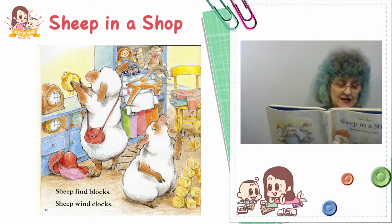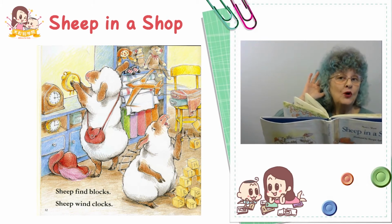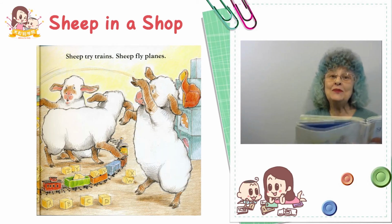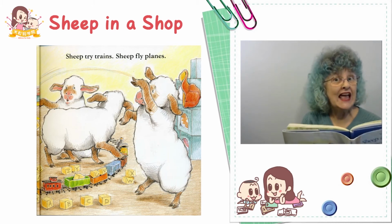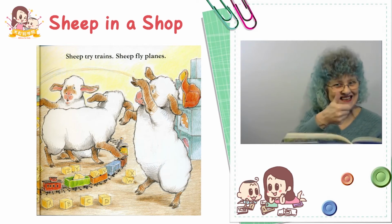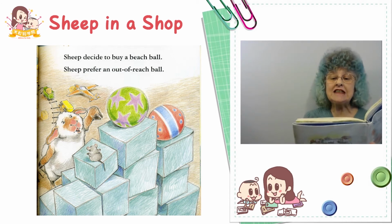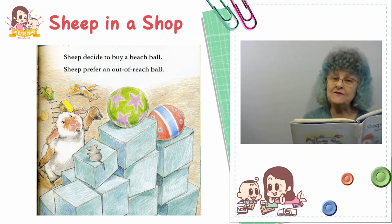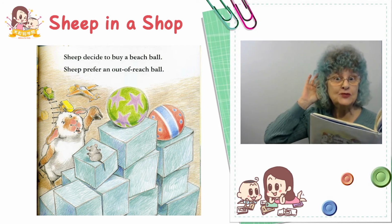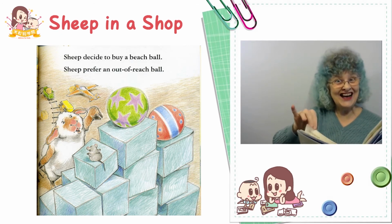Sheep find clocks. Sheep wind clocks. Over here, okay? Sheep try trains. Sheep fly planes. Good! Sheep decide to buy a beach ball. Sheep prefer an out-of-reach ball. Good. You've got it.